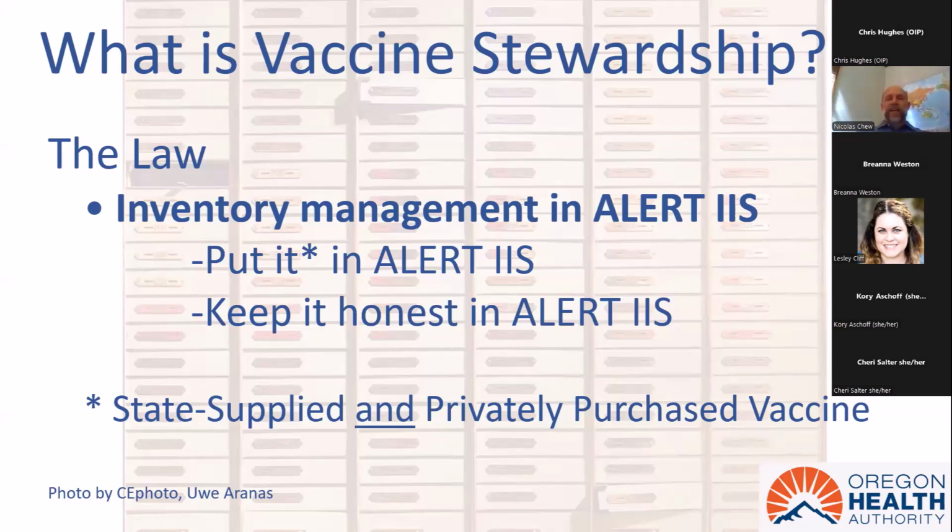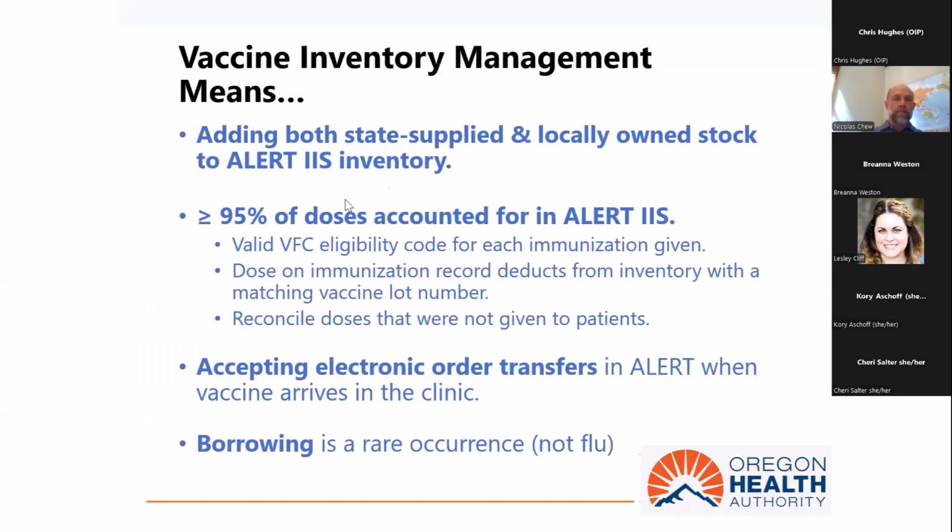So the inventory management in Alert IIS: put it in Alert, it being both your state supplied and privately purchased vaccines if you're participating in a state supplied vaccine program, and keep it honest in Alert. So vaccine inventory management means that more than 95% of the doses are accounted for in Alert. So a valid eligibility code for each immunization given, and the doses are interacting with the inventory so that when you give a shot and it's reported to Alert, Alert is aware of that lot number and can adjust the amount in stock based on the vaccine that was given. And then that if there are discrepancies, that those get reconciled in Alert.